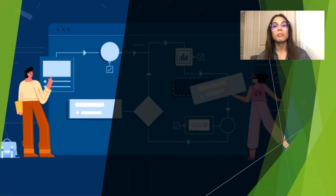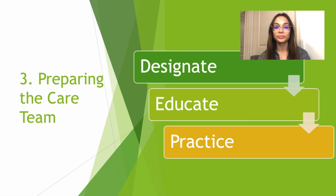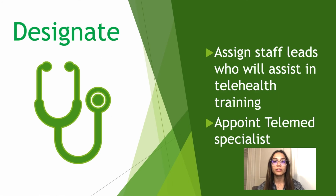So the third step is to prepare your lovely care team. And that also happens in 3 steps. So the first thing you want to do is assign a staff lead who will assist in all things telehealth. So you want to create a specific role for someone who knows all the ins and outs and the details, or knows where to contact if they have any more questions, which would be the Missouri Rural Health Association.